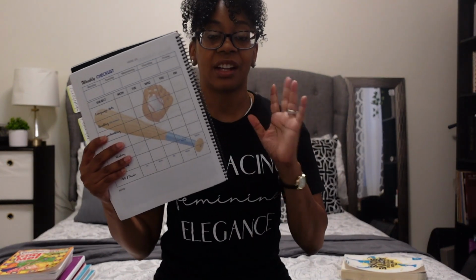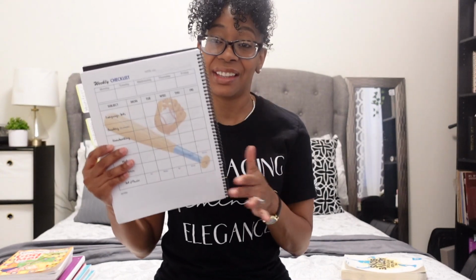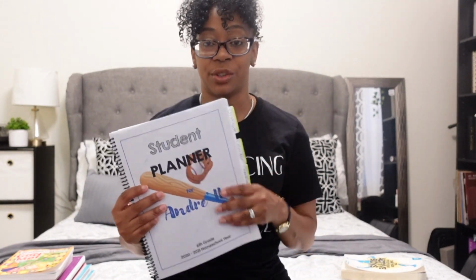Now I'm not going to create these next year because honestly I just don't have the time to do it. And in the very back it has a weekly checklist. I actually purchased student planners for them for this coming year because I just don't have the time to create this. So we're going to be moving into a weekly planner, student planner. And I'll do a video showing you the planners that we chose for this coming year as well.